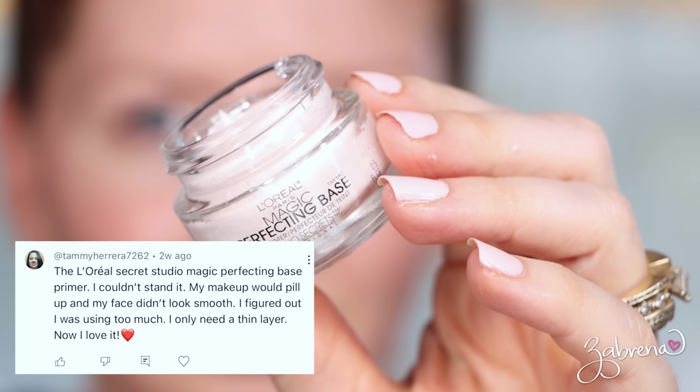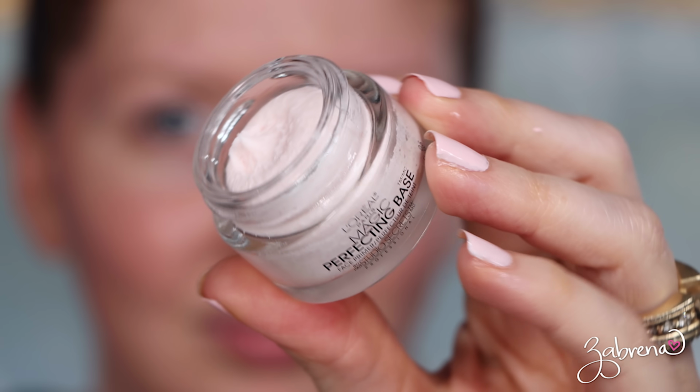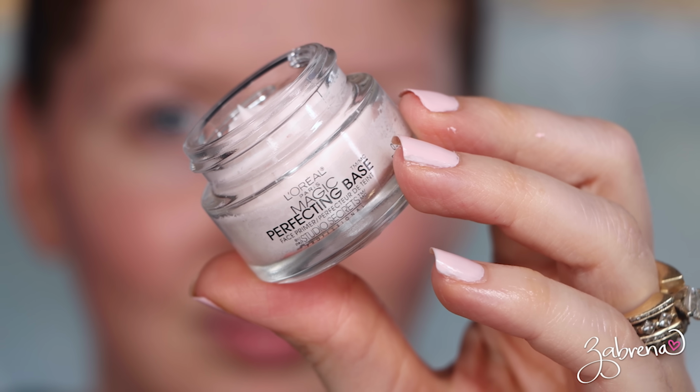First product comes from Tammy Herrera. She had mentioned the L'Oreal Secret Studio Magic Perfecting Base Primer. She says she couldn't stand it, but what made the difference was applying less. She felt like she had been applying too much, and that's why it was creating issues on her face. I can relate. I do that a lot, especially with concealer. There's some concealers I go back to and I think, oh, I really hated this, but then I use it again and I apply much less, and then it's much better.